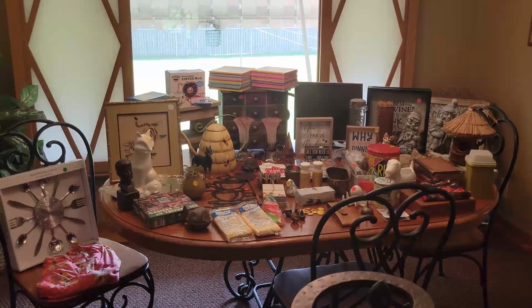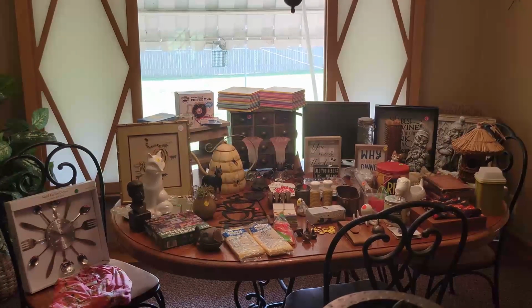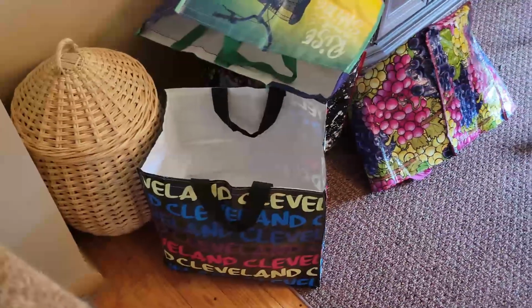So if you're wondering, that was almost 13 minutes it took me to set all this stuff up. I was curious because I knew it was a lot of things. So let me just show you, I just finished setting it up and here's my reusable bags.